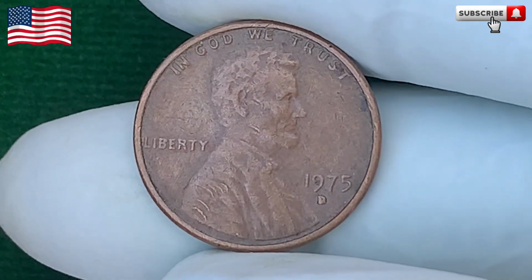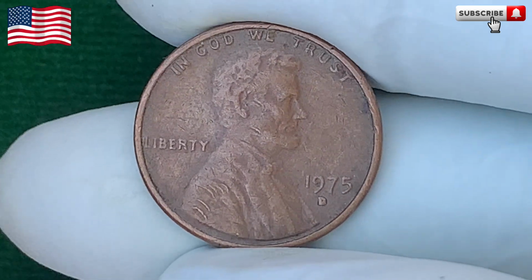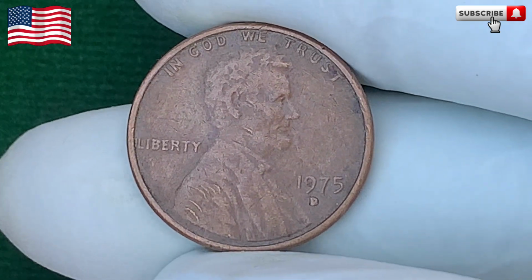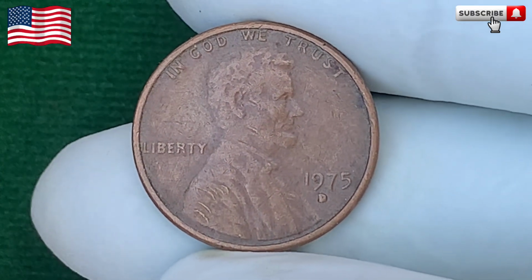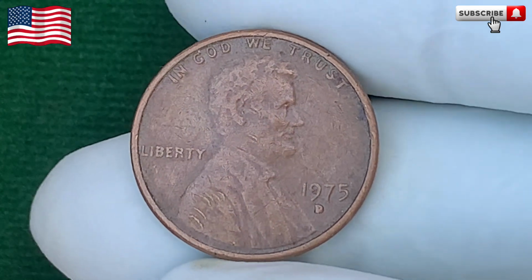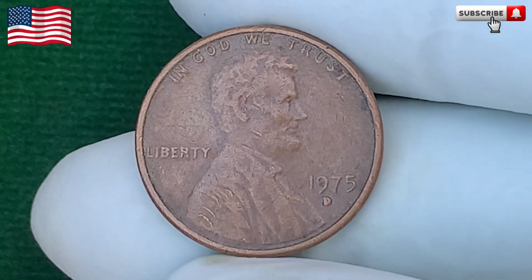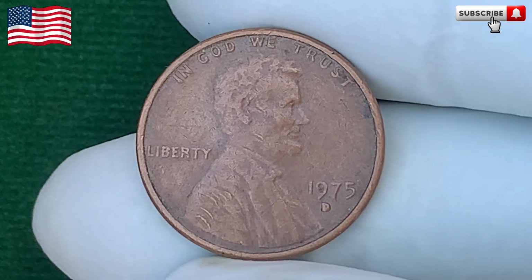And remember, the coin market is always evolving, and values can fluctuate. So, make sure you stay informed and up to date on what's going on in the world of rare coins. Keep an eye out for those small details that can make a huge difference in the value of your coins, whether it's a minting error, a rare variety, or a coin that's in exceptional condition.